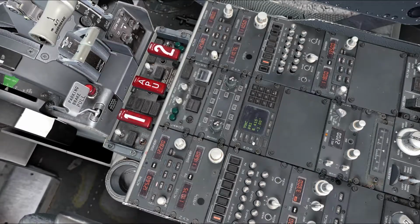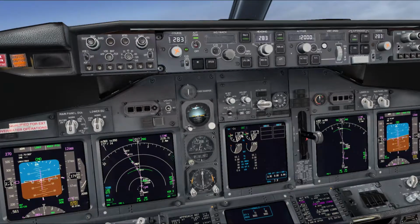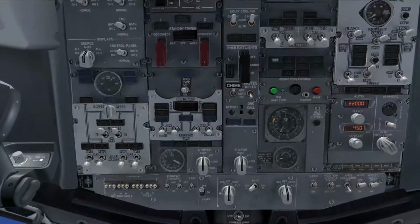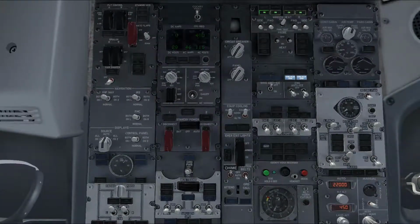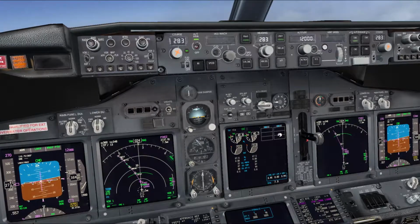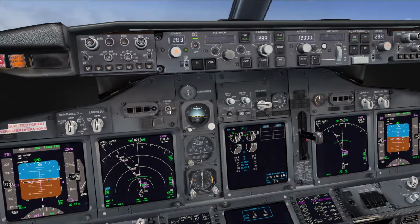We'll take BMC primary on this one for a visual. Alright, outside temperature is -2. We are out of the clouds for now. We're pretty close, so I'm going to go ahead and click on the starters to continuous and engine starts. Cargo 775, continue turn now to 150. Right heading 150, cargo 775.